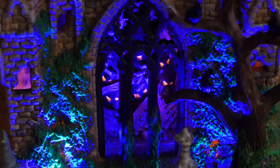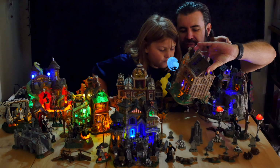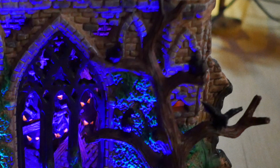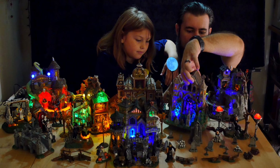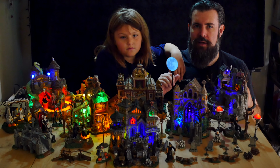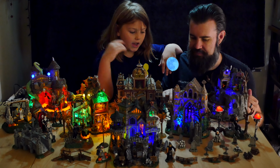But see, take a look in there. Oh, I love those eyes. Look at those orange eyes. Aren't they cool? And see, some of the things it says on the gravestones is Vlad the Impaler. Do you know who Vlad the Impaler is? No. It's Dracula. And the Count, there's a little kitty cat down there. Meow. And there's crows up in the tree. And there's a little skeleton coming out of a coffin there. Yeah, I love this one. It's a mood setter, you know. It's not the first one you notice, but when you do look at it, it just makes everything look really creepy.